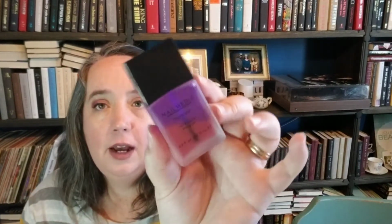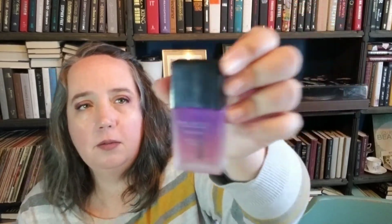Okay, so it feels like there's 2 more items in here. We'll pull out the smaller one. I don't know what this is, but it's pretty. It doesn't mix in there. It's a Nail Medic Rejuvenator, a nail and cuticle energizer. Look at the way the 2 fluids are. I think if I shake it really hard, it'll mix. I doubt it. That's pretty cool, and then it goes back. So, oil and water? Not tested on animals.